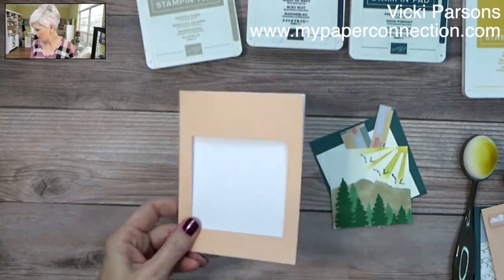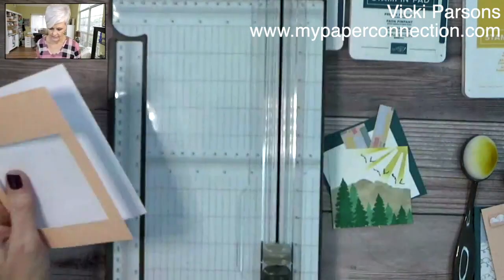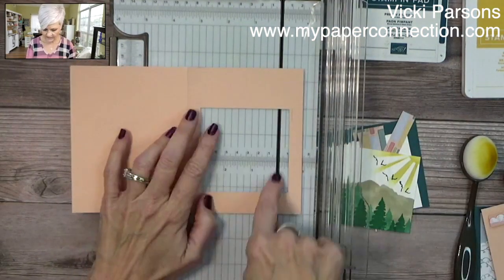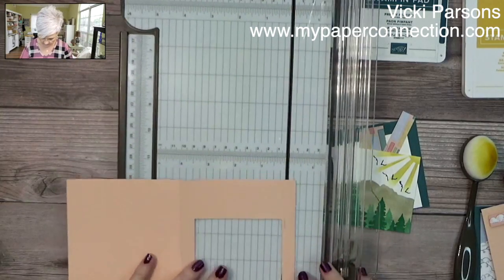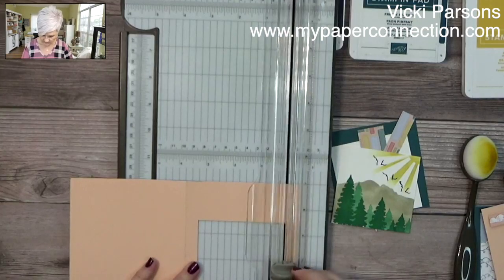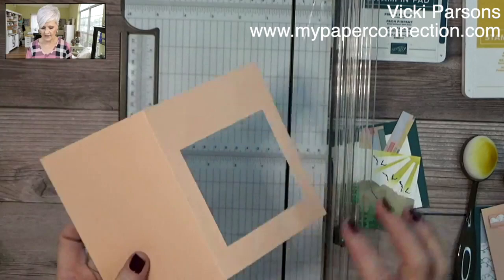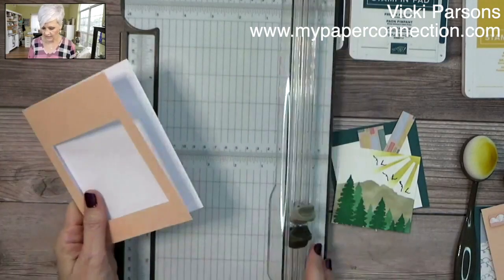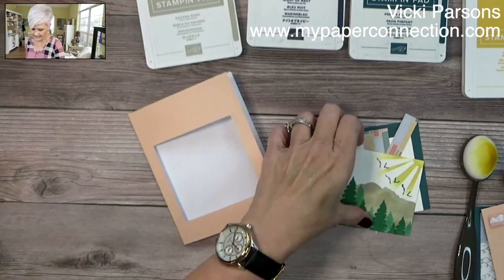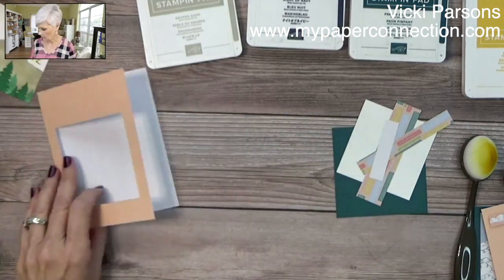But the way I did this was I took my trimmer, and my image was inside of it. So I just went along and kind of put it right there in that track, and then I just cut along it, and then I turned and did it like that, and I was able to cut it out and still have this left over. So I'm not going to need that particular piece right this minute. You can see while I was playing around to figure out what I wanted to do with it. So that's what I'm going to do.